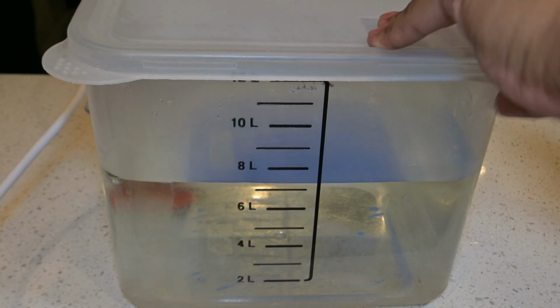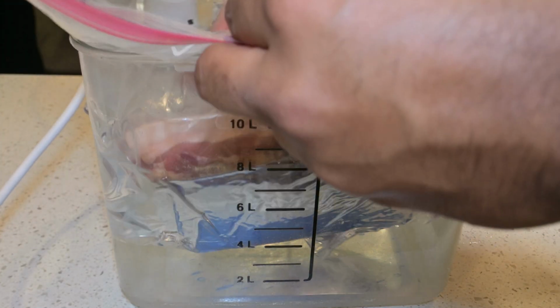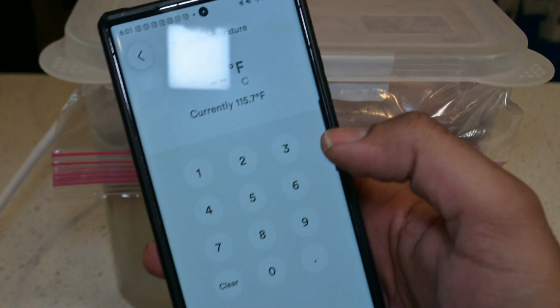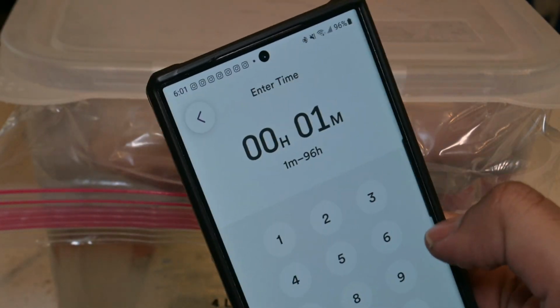Use water displacement to help our porky parcels become airtight. My sous vide of choice is the Jewel by Chef Steps. But use whatever you want, Chef. Set the temperature to 154 degrees for 16 hours.